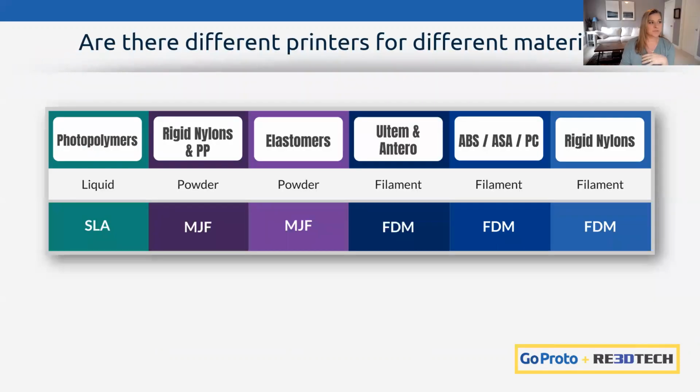Great, thanks, Jonathan. So one of the questions that got submitted is, are there different printers for different materials? We've taken these available materials and broken them into 6 categories to discuss today. For the purpose of the conversation, we can break them up across the three different printer technologies that Jonathan just explained. Photopolymers are a liquid, often called vat photopolymerization because it's a liquid with a laser. The MJF has 2 different categories we're going to talk about: the rigid nylons and polypropylene, as well as elastomers. Then we break the FDM up into 3 different technologies.